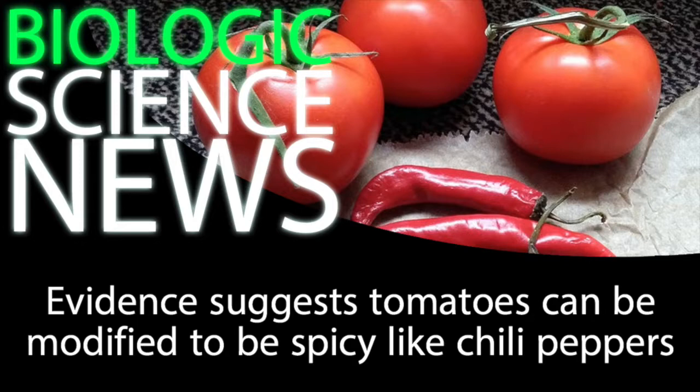The researchers determined that it will take the relatively simple effort of modulating the tomato's gene expression to get it to express these genes at the desired levels, so as to produce capsaicin, and give tomatoes a spicy kick.